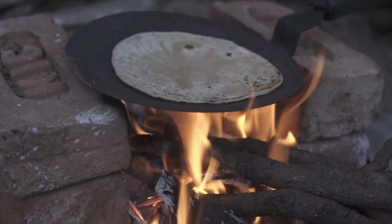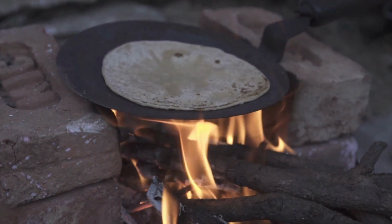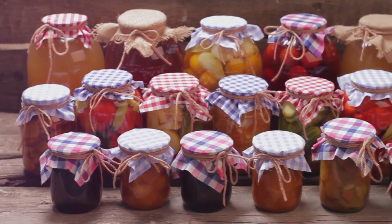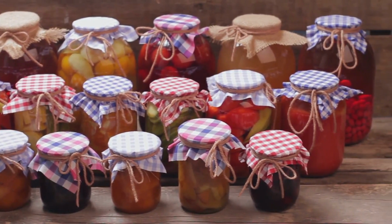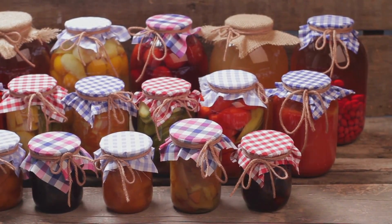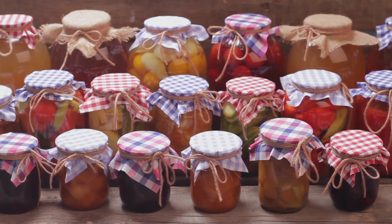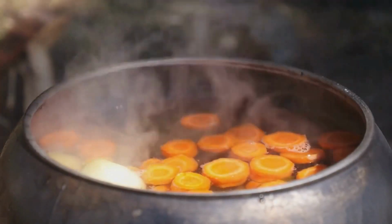Whether it's berries in the woods or dandelions in your backyard, nature is a veritable pantry if you know where to look. Hunting and fishing, on the other hand, require a different set of skills. Patience, stealth, and accuracy are key here. From setting snares to stalking deer or casting a line to spearfishing, these practices can provide a valuable source of protein. But once you've gathered your food, you need to preserve it.